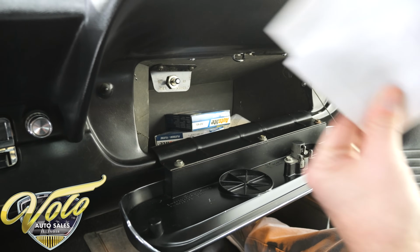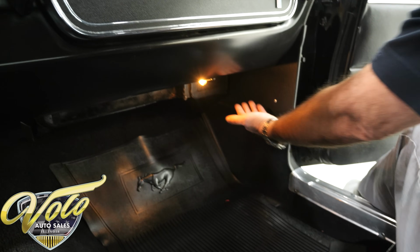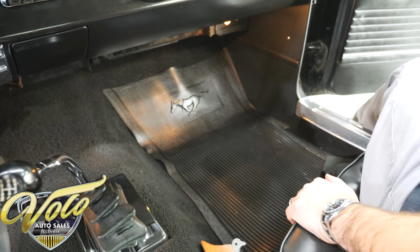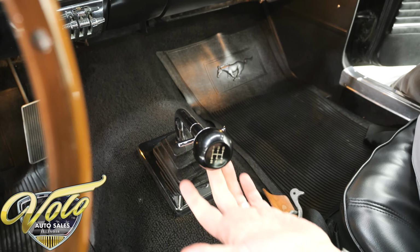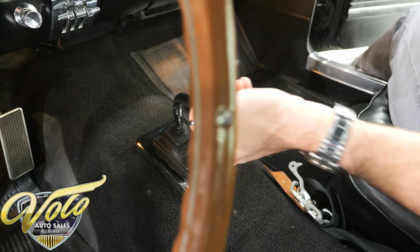Clean glove box. This is our inspection sheet that'll go with the car. Interior lights are working. Kick panels are real nice. Has pony floor mats, nice carpet. Now, I told you it's a 5-speed shifter, but it looks just like the original. I really like how they did that.